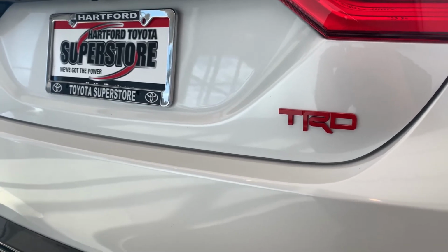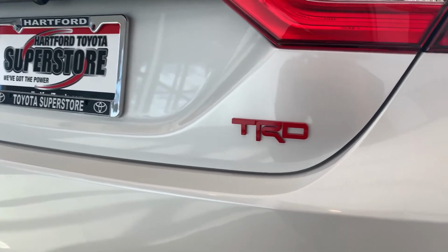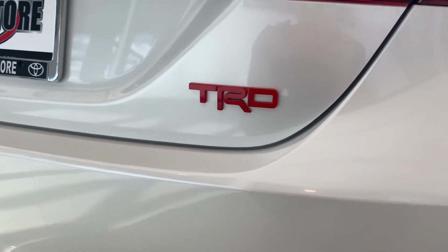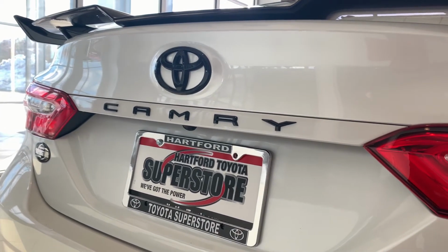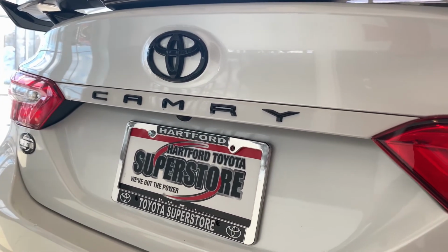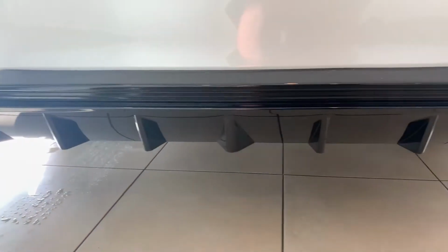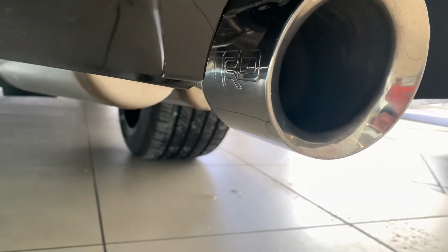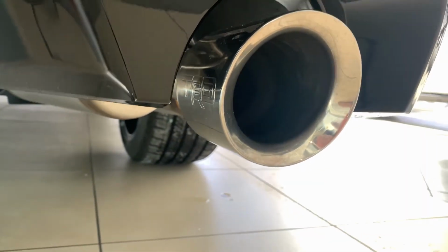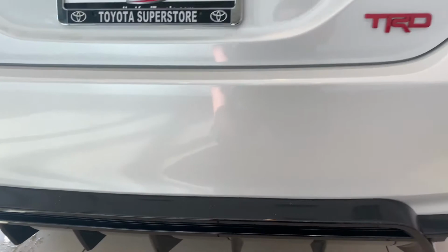As you can see, we have the Hartford Toyota bracket right there. We are at Hartford Toyota Superstore, like we've said, in Hartford, Connecticut. Here's the TRD badge, differentiating this Camry from any other ones. See that the black insignia is here, along with the Camry insignia also in black. We have a TRD exhaust and diffuser down here. Dual exhaust, of course. I'll get a little closer so you guys can see, as it is truly TRD. It's engraved into both tailpipes. Very nice size. We're gonna do some exhaust clips for you later.